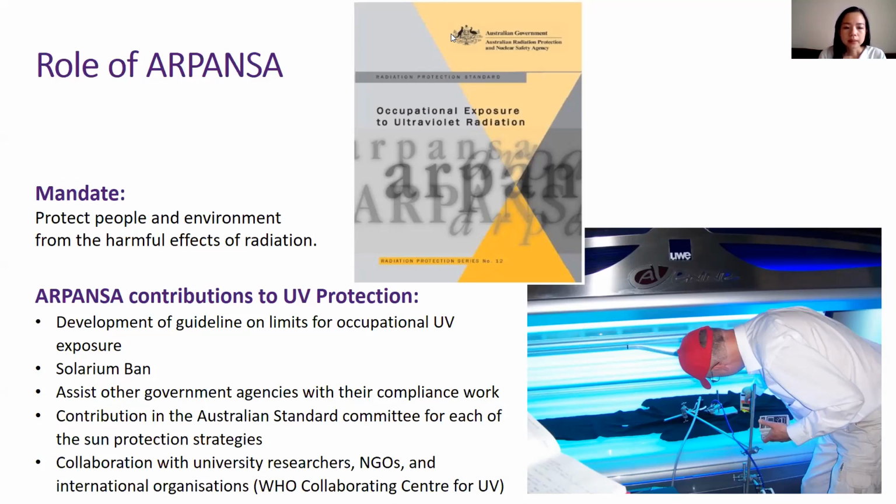We also collaborate with university researchers. We also collaborate with other non-government organizations like Cancer Council. And we also collaborate with international organizations. And ARPANSA is a World Health Organization's collaborating center for UV.